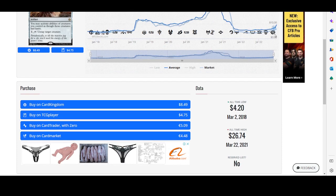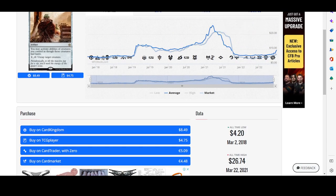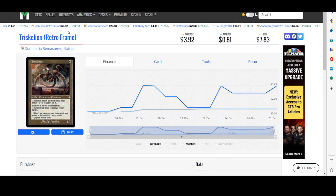I think that's almost like a 30% increase, starting up from $6.15. Sorry, what is it? November, December. So, okay, maybe, yeah, 30%. $7 to almost $10. So there you go. Got a pretty big increase for that. I'm not 100% sure what the deal is. It's obviously a great Commander card.